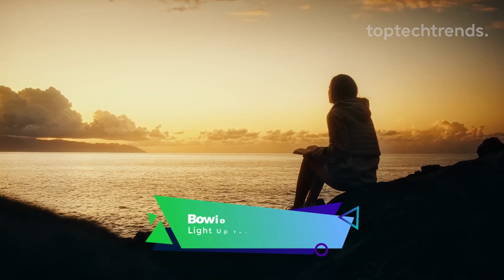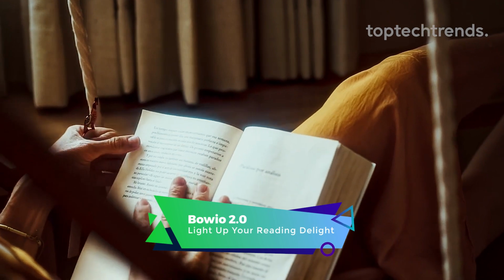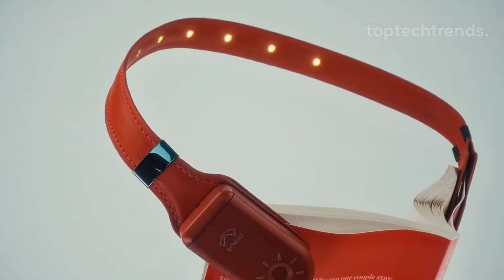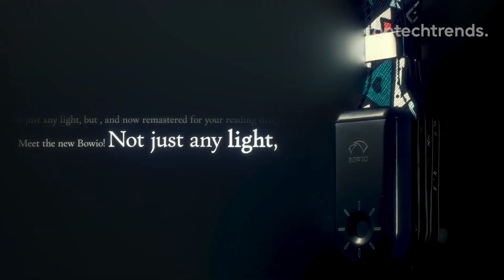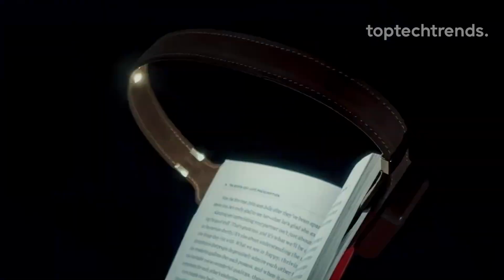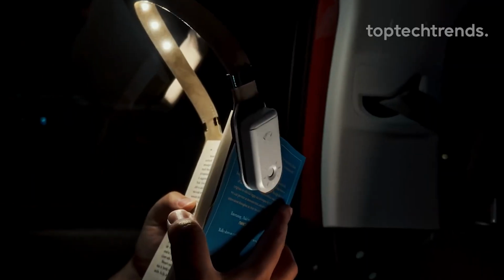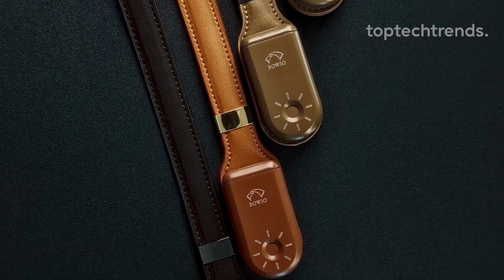Picture this: you, cozy in your reading nook, diving into the magical world of words. But here comes the villain: dim lighting. Fear not, bookworms, for introducing the Bowio 2.0, the superhero of reading lights. Not your average light, but a luminary genius. Bowio has undergone a stunning makeover. As book enthusiasts, we've fine-tuned it for your reading pleasure. This is not just a light, it's your reading wingman.